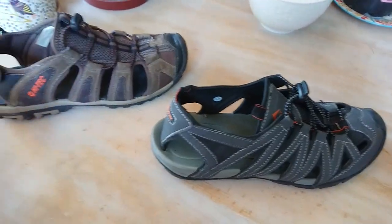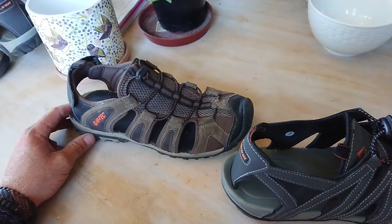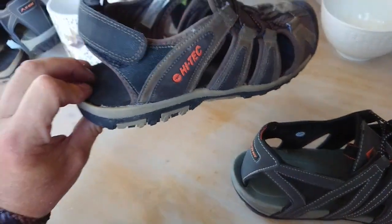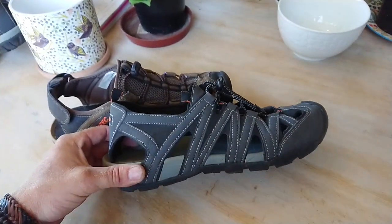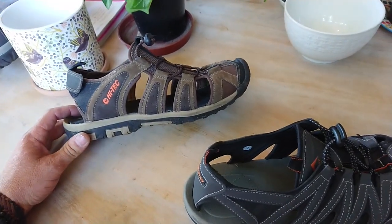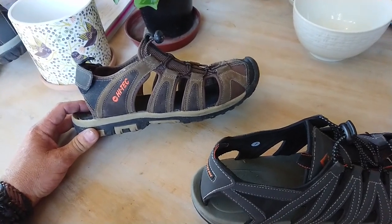So basically I needed something that would take the rigors of daily life for somebody like myself, who's been told I'm quite heavy on shoes. I don't hike mountains and that sort of thing, but I'm pretty active in other ways, building things and working. So I wanted just a work sandal.